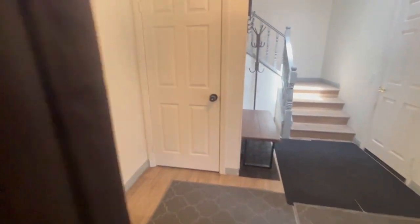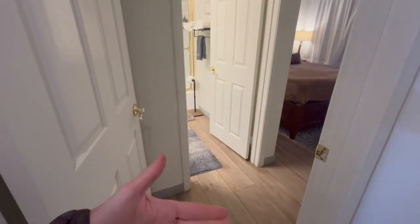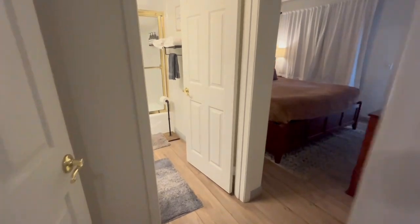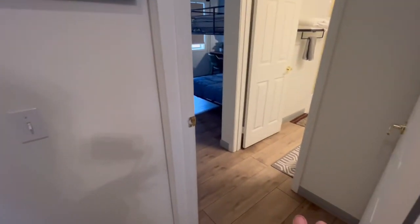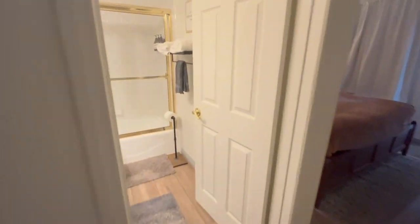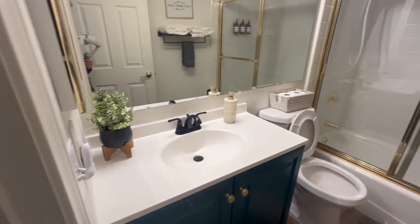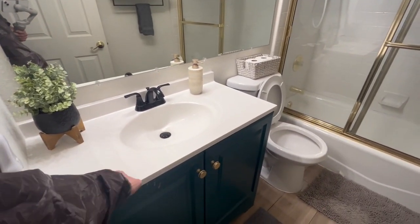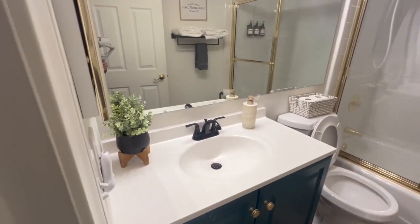So next, we're gonna go into the first master. It's got a door, can close off. Each one has their own bathroom. I'm gonna go back really quick. They are an exact replica of each other: bathroom, bathroom, bedroom, bedroom. Same flooring all throughout the downstairs too. Nice, clean, white. And then I like the color that they used on this too.